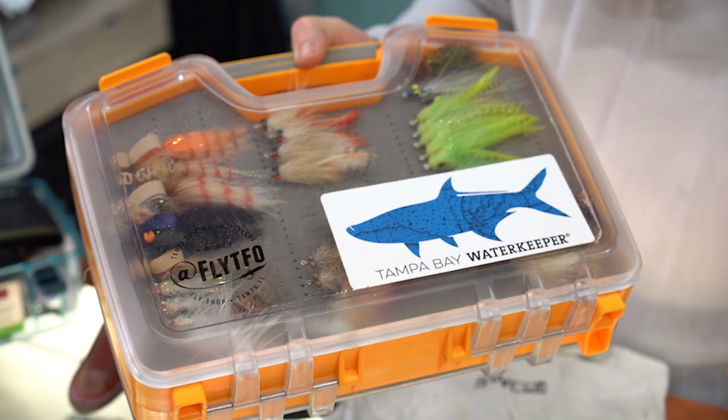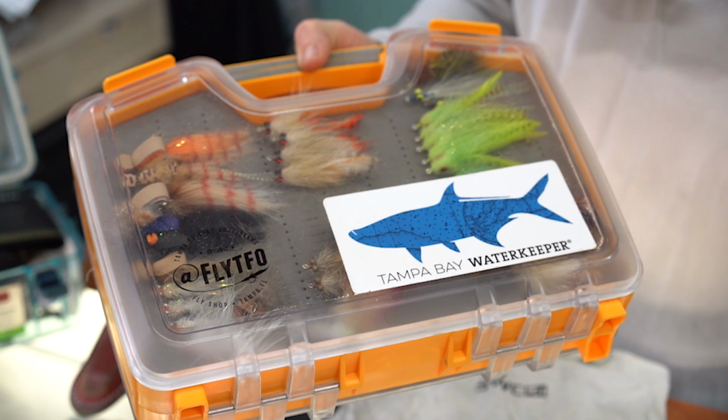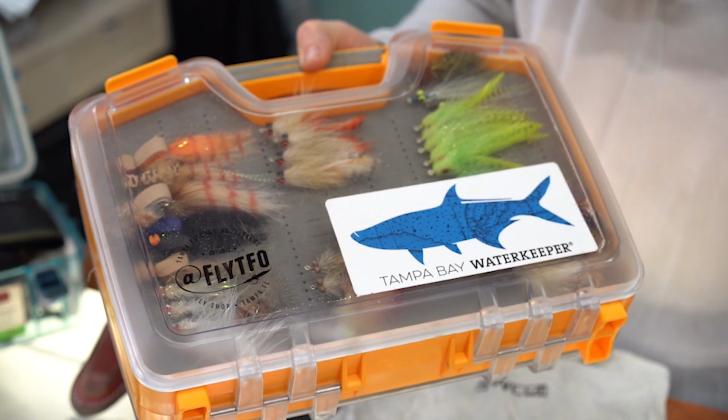Obviously, in my bag I have my fly box, and I keep a bigger fly box just so I can have more options. If you want to downsize your pack, you could get a smaller fly box, or just carry a few different flies. But obviously I got my fly box in there.